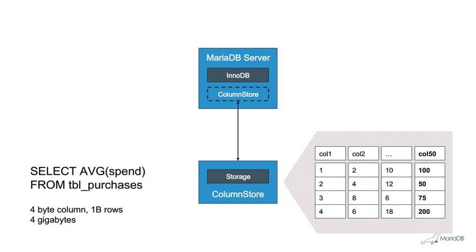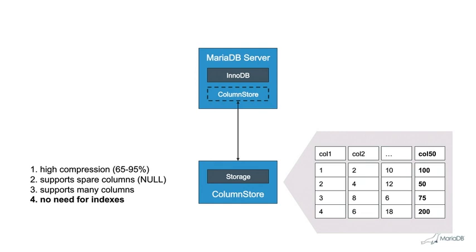So a couple of notes about the Column Store storage engine. It has very high compression. And this, of course, has to do with being organized by column. In the real world, we see anywhere between 65 and 95%. So we've seen customers whose data set is about 1/10 the size when stored on disk. Also, being columnar is very well suited to sparse columns or null columns and many columns. So you are free to create tables with hundreds of columns, some of them null, some of them not. That's not going to interfere with performance. It's actually well suited to that.